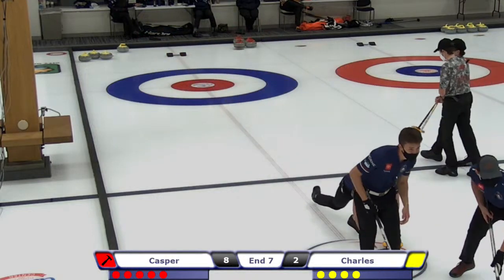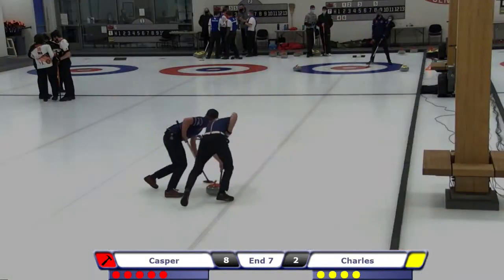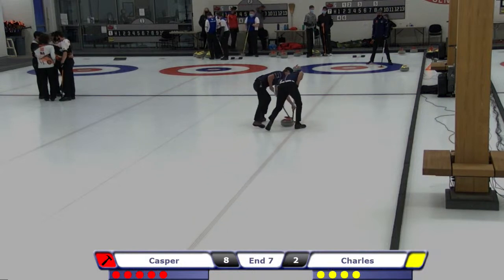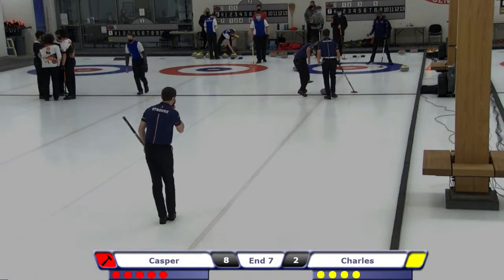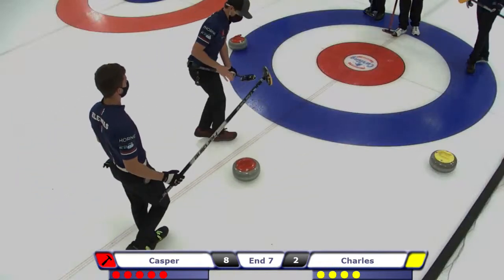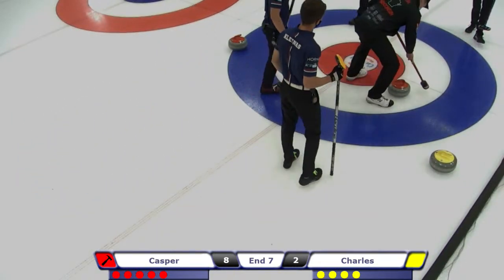If they were to play, you know, maybe a shot to the top 4 foot on the center line, and then they came up light, they'd be handing Team Charles another center guard, which would be pretty much a disaster at that point. Nice. And that's a good shot.